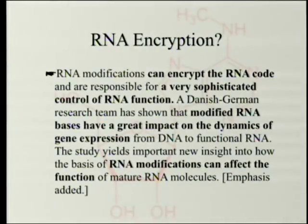RNA modifications can encrypt the RNA code and are responsible for a very sophisticated control of RNA function. They're emphasizing, of course, the modified RNA bases have a great impact on the dynamics of gene expression. So far, this is kind of standard complexity, but then it goes to say that RNA modifications can affect the function of mature RNA molecules.